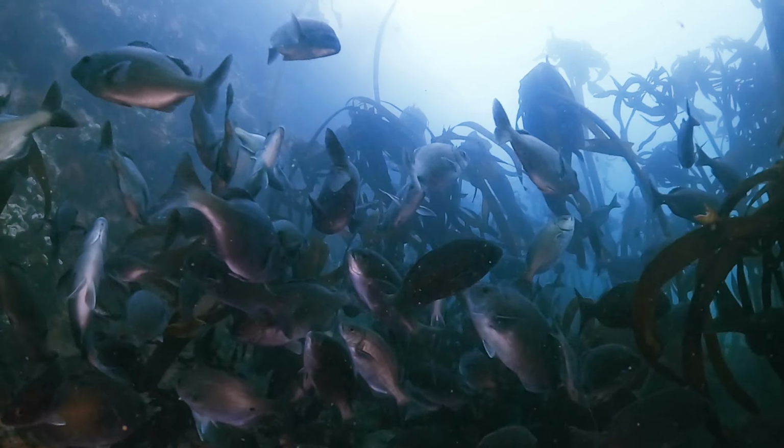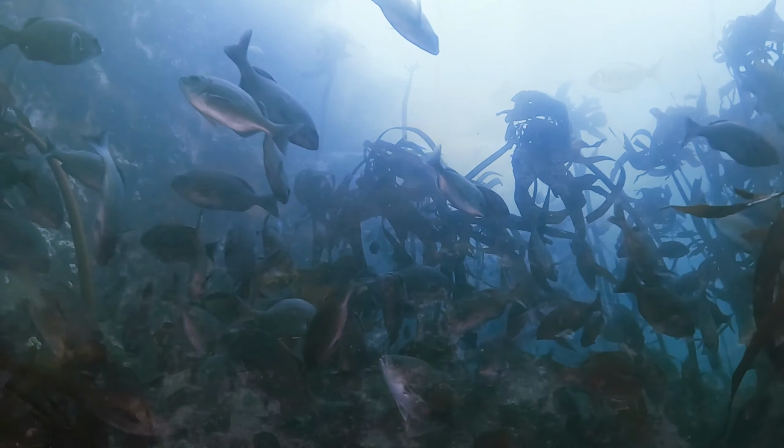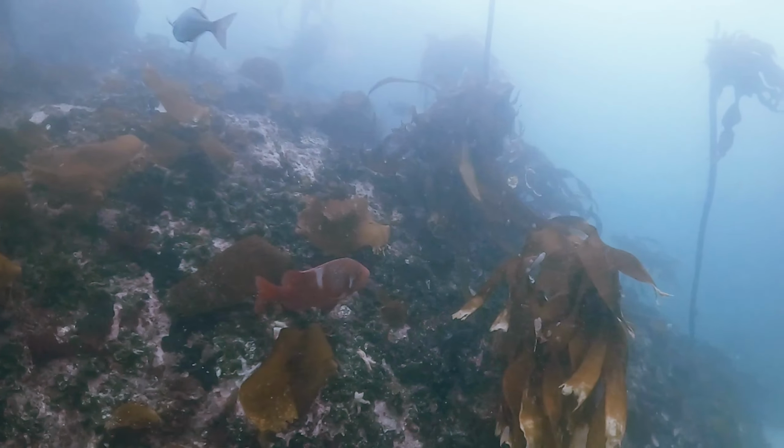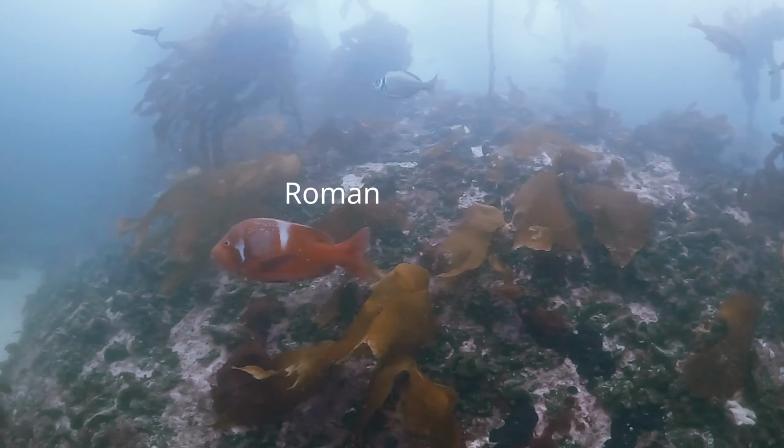Hottentots are generally not afraid of divers. They are easily approachable and will themselves often approach divers, as well as follow them in case they may kick up something to eat. The most colourful of our free-swimming fish is without a doubt the Roman.